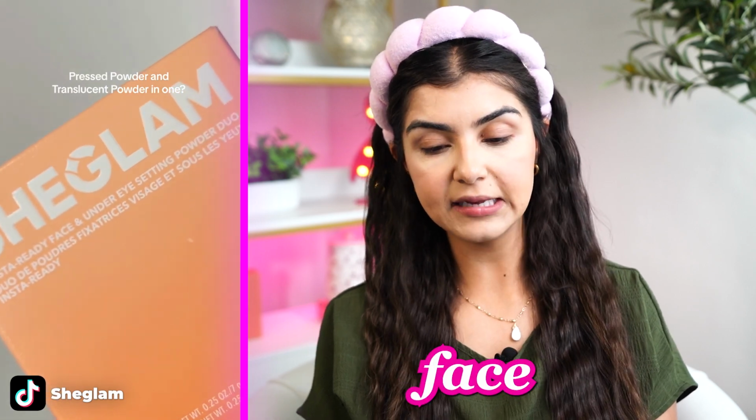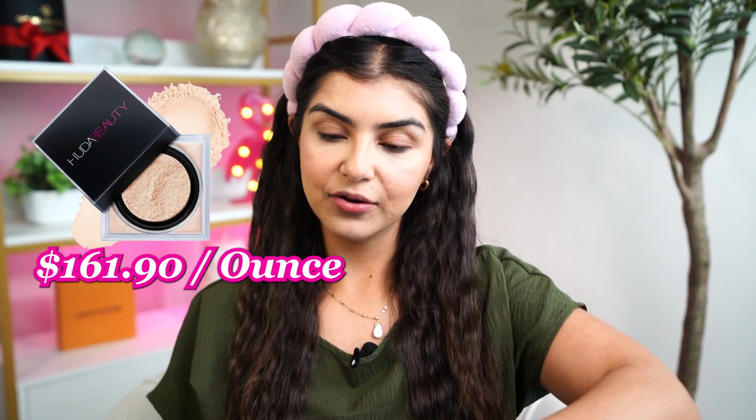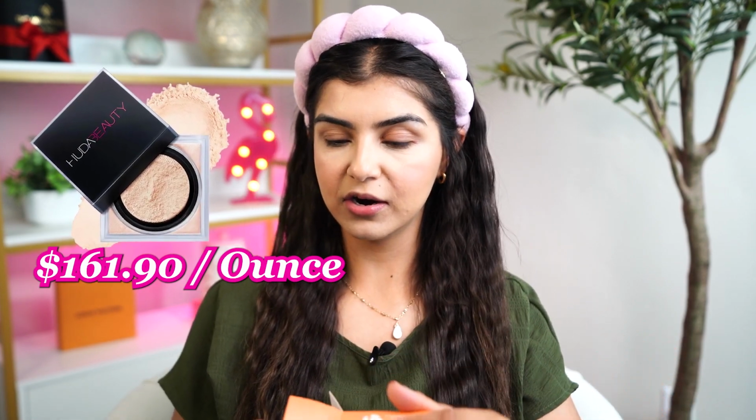Okay, what does everyone think of all of this so far? I am so happy with how everything's turning out. I don't know about you, but let's move on to see how good everything else is from SheGlam. Next we have the SheGlam setting powder called Insta Ready Face and Under Eye Setting Powder Duo. This is a dupe for the Huda Beauty Easy Bake Loose Powder, which, if you've ever used Huda Beauty, you know can be a little bit pricey, and this little jar is only $6. You can't beat that price. Let's see how good it works.